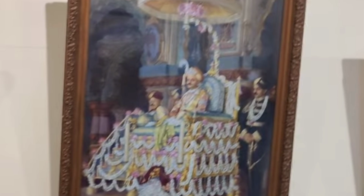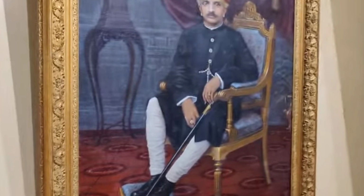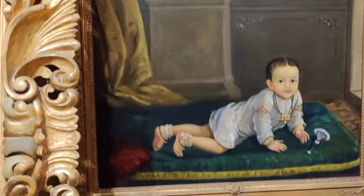Look at this beautiful painting. This is also in 3D effect. Even the border of the sari is also in 3D effect. Here you can see the painting of the king and his childhood painting.